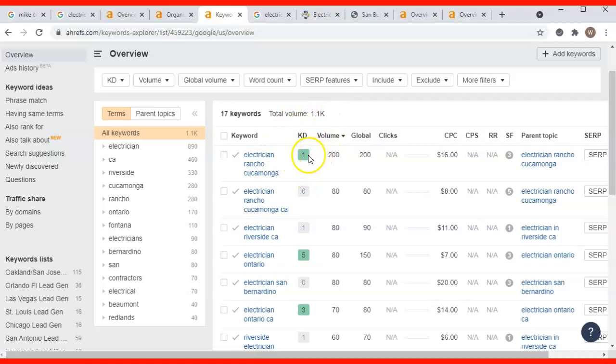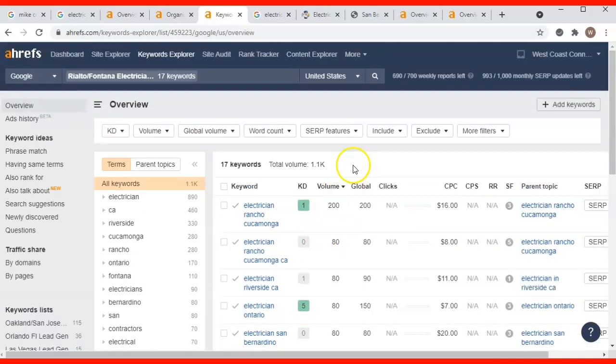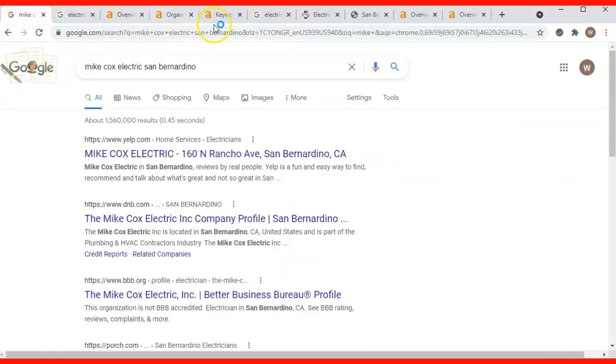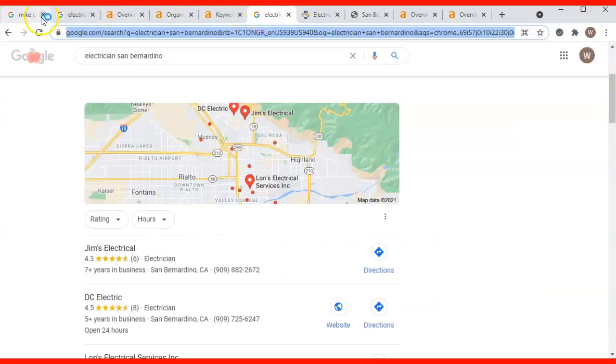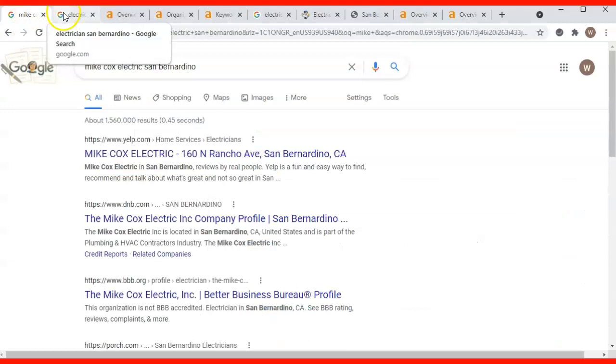So really, as you can see, a KD of 1 or 0 is pretty easy to start ranking for. That doesn't mean you go to number 1. That just means you're in the top 10, so on that first page. It takes a little bit of work. It takes a little bit of time, but the easier ones are easier to start ranking for. So there is volume there to be had. But again, you're not going to show up unless you have a website.